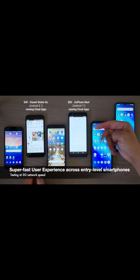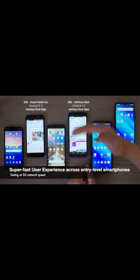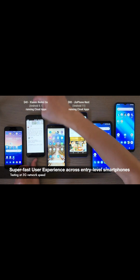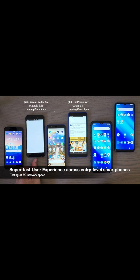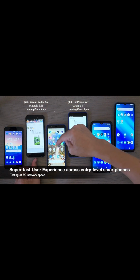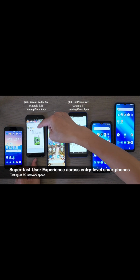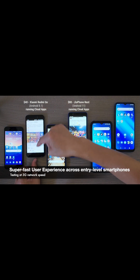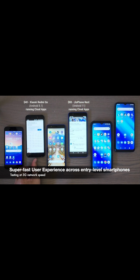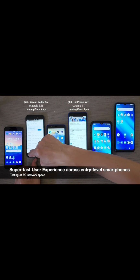Now even the $40 loads faster, because this is the first time loading, which will be a bit slower. And look at the scrolling. So very good performance. Sometimes Facebook makes the page update a little bit slower.